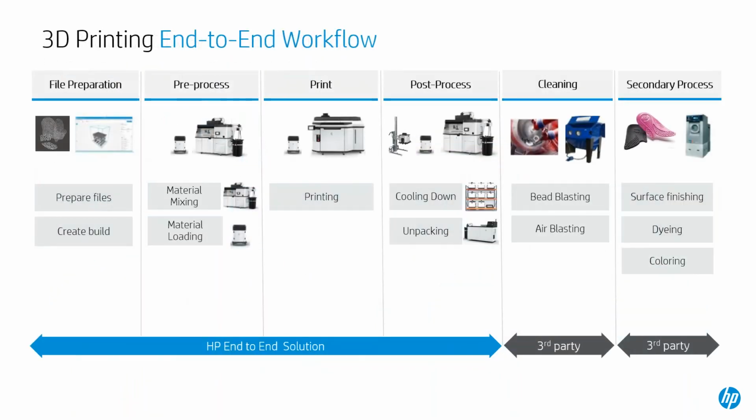And so the workflow, very quickly, of what it looks like with this technology: it's a modular system. It was designed that way on purpose. We prepare our 3D files and our build files. We send that to the printer. We have our processing station, which is a very nice way to handle our materials. It's going to mix and load our materials into our build units. And then these build units are going to get wheeled into the printer to start printing.